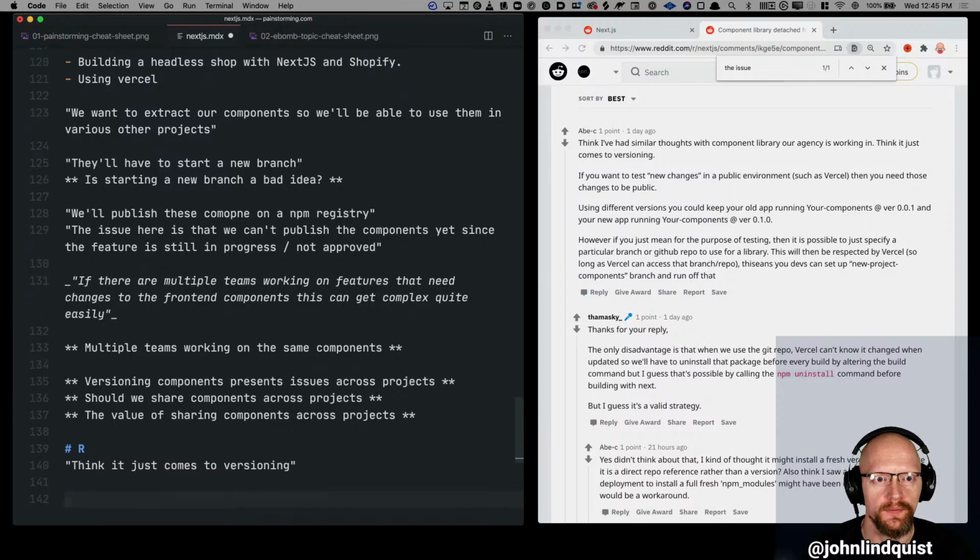So I think I'll grab the quote using different versions. You could keep your old app running.